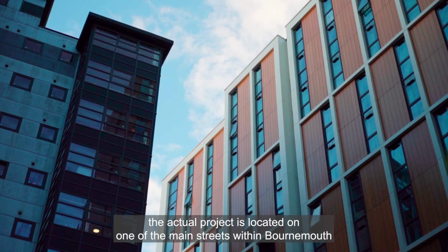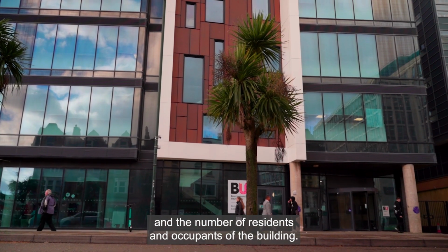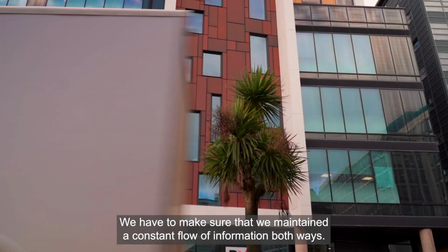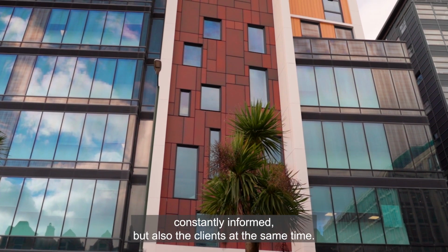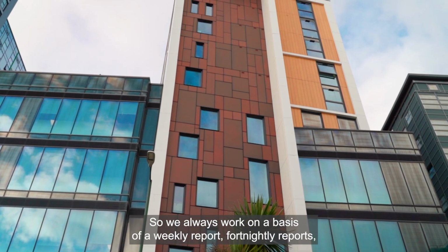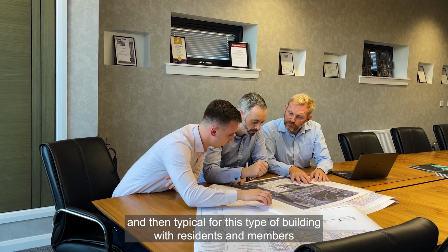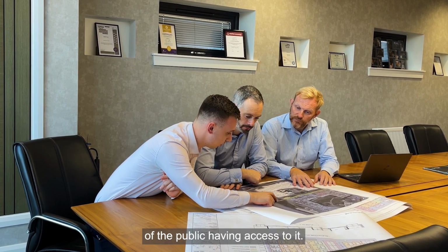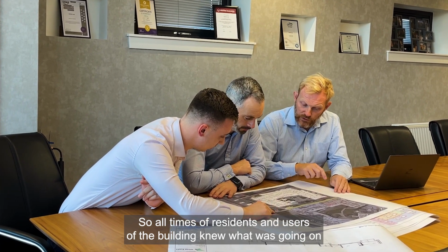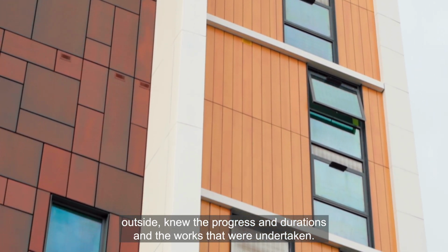Due to the visibility of the actual project, it's located on one of the main streets within Bournemouth, and the number of residents and occupants of the building, we had to make sure that we maintained a constant flow of information both ways. So we had to keep all the residents constantly informed, but also the clients at the same time. So we always work on a basis of a weekly report, fortnightly reports, and then typical for this type of building with residents and members of the public having access to it, we always supply an information board. So at all times the residents and users of the building knew what was going on outside, knew the progress and durations and the works that were undertaken.